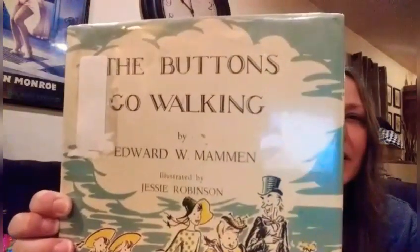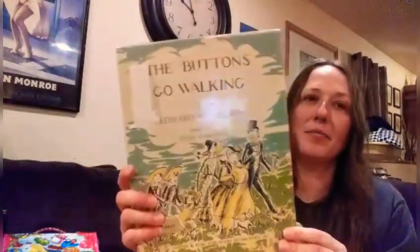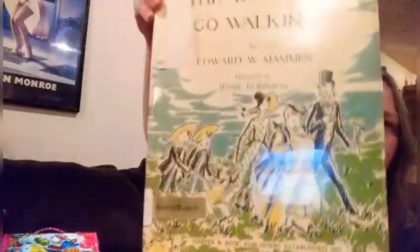Then I got this vintage book. I just thought this was cute. And it's still got the plastic on it from, you know how old library books had plastic sometimes over the book covers, sleeves or whatever they're called. And it's an old library book. But anyways, this one, The Buttons Go Walking. And the copyright is 1940. I don't know if you guys can see it or not, but it's so cute. Look at this. I just thought it was cute.